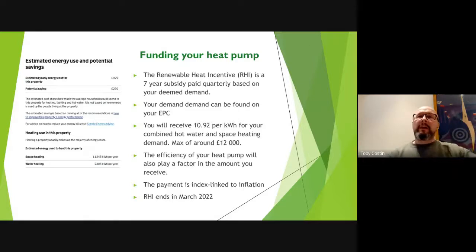So on your EPC, round about page 3, there will be heating use in this property, and it will have space heating and water heating. Space heating is basically heating your home, your radiators pumping out heat, and water heating is for your showers and your hot water. You add those two numbers together, and that's your deemed demand.